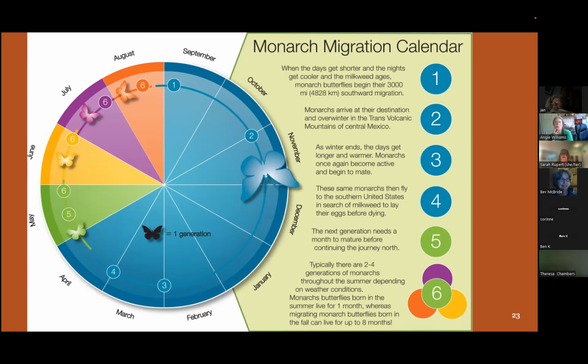Then there are at least 2 more generations, sometimes 3, before the ones head back south. It really depends on the weather, like the spring and summer. If it's a really warm summer, you might see an extra generation. If the summer gets really cool, it might slow down the development of those caterpillars.